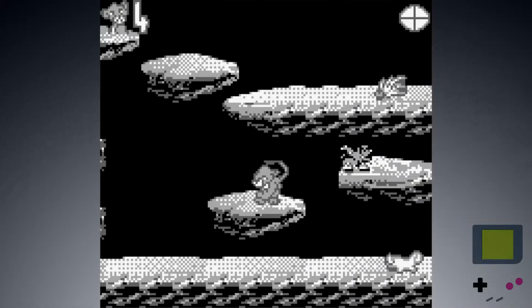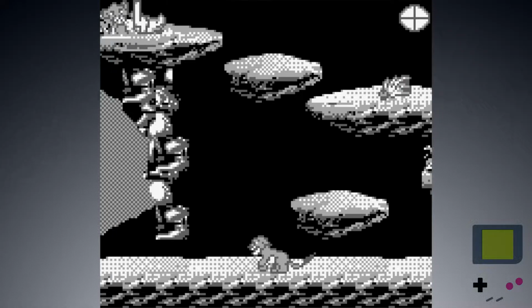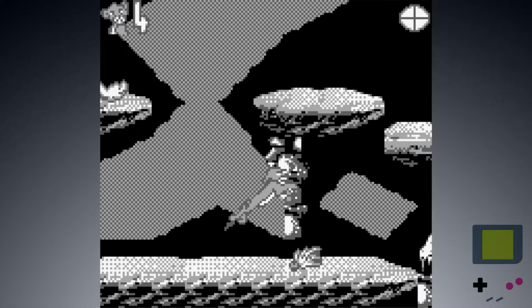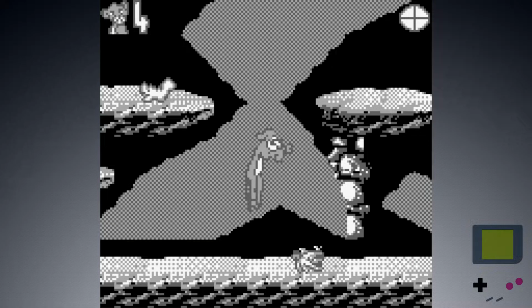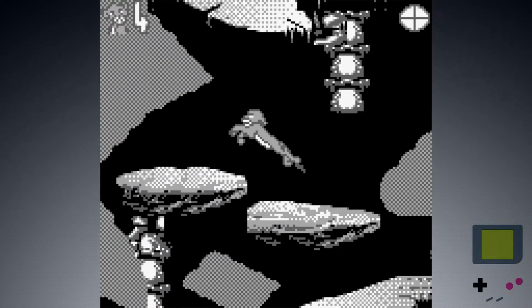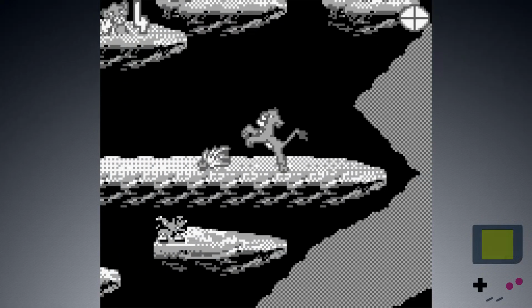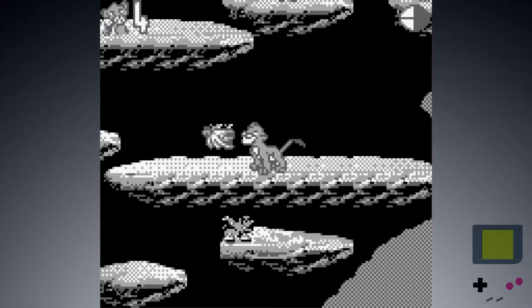I'll take this. Again, look at the animation. Hey! That's actually some nice animation for Game Boy. I'm pretty sure this is a straight remake of the SNES, or at least a port. I don't know if the level layouts are the same, but the animation certainly looks similar. Ow. Hey! Roar! Roar! There we go.